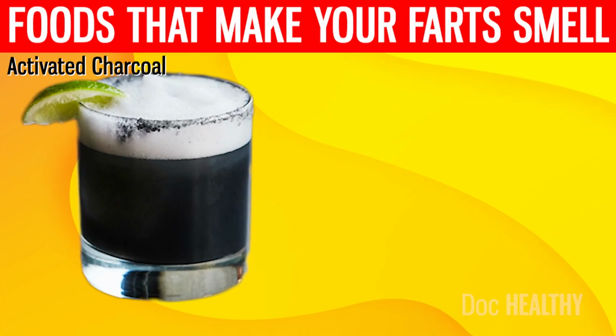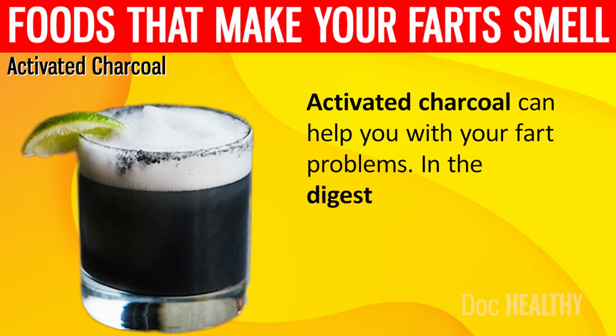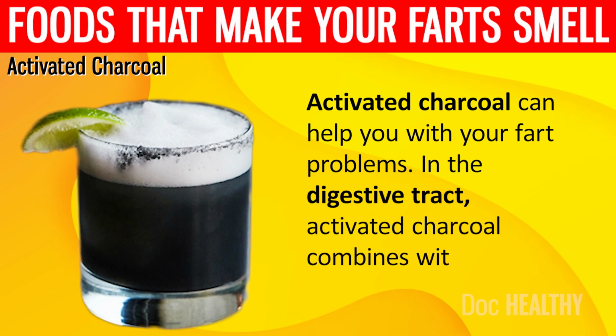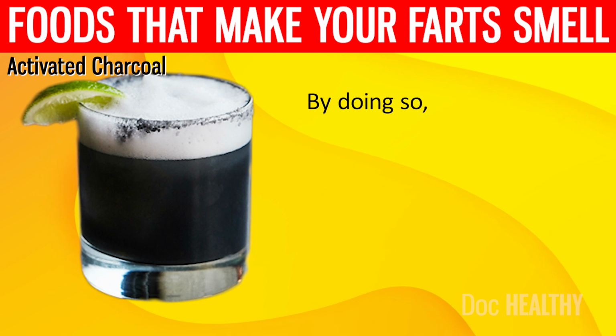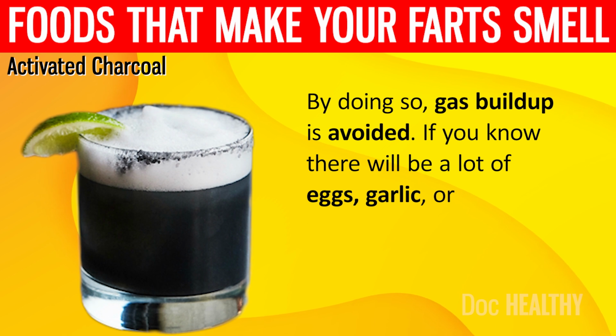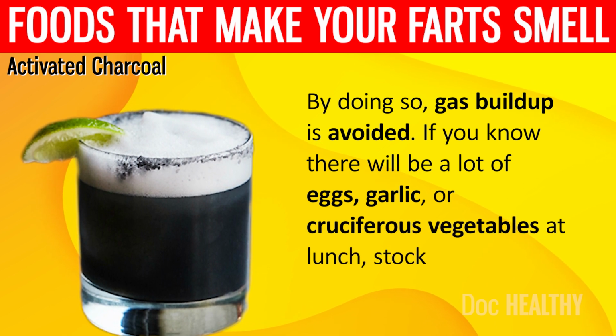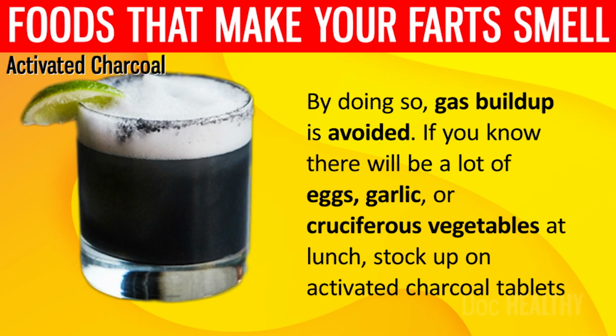6. Activated charcoal. Activated charcoal can help you with your fart problems. In the digestive tract, activated charcoal combines with proteins and sugars. By doing so, gas buildup is avoided. If you know there will be a lot of eggs, garlic, or cruciferous vegetables at lunch, stock up on activated charcoal tablets.